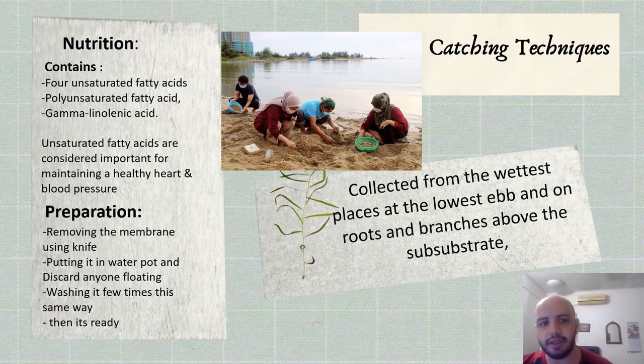For the preparation, we have to use a knife to remove the membrane, because the part that can be eaten from this snail is the liquid inside. So we have to remove the membrane to take out the liquid to eat it. After removing the membrane, we put it in a water pot and discard any snail floating, then repeat the process a few times to make sure the ones that we have are good to eat.